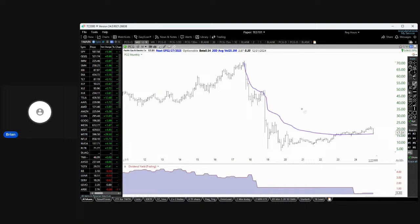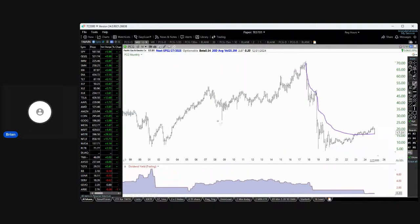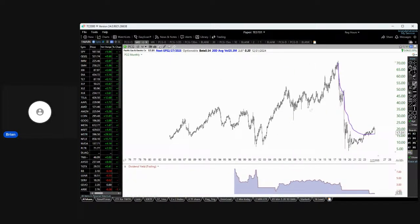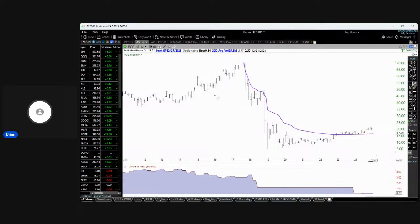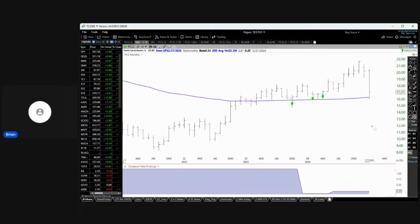I don't follow this stuff, but it's kind of interesting actually. I haven't looked at this stock, but this is where the all-time high was, and we can go back and see that clearly. So we put an anchor on the all-time high, and it tried to get above it briefly here. It couldn't close above that anchor, and then we finally closed above it, and it found buyers at that anchor. Now we're at it again.